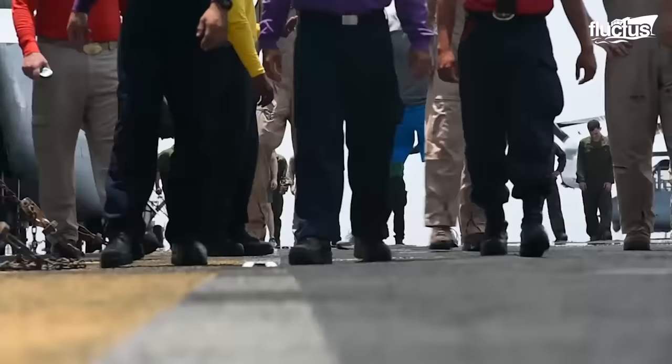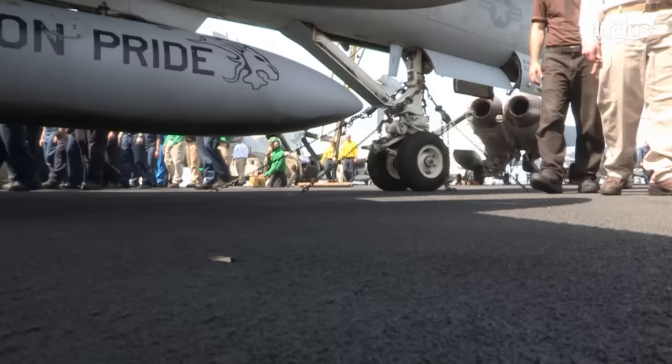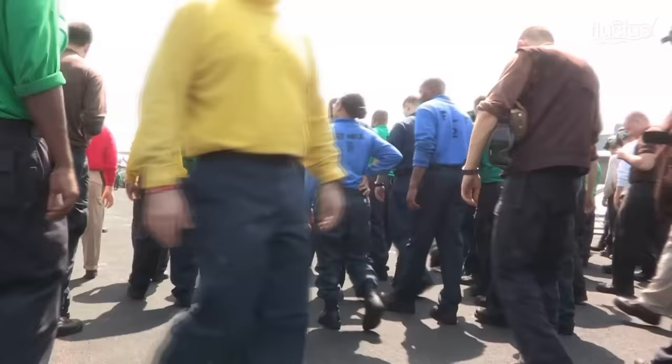This is a crucial function that serves two purposes. First, it is an exercise to collect FOD materials that have accumulated. And second, it raises awareness of the types of FOD that can accumulate.